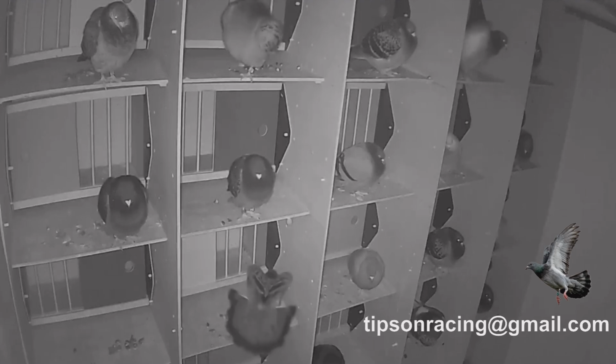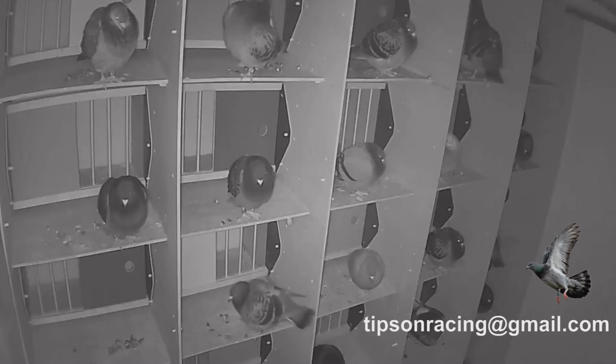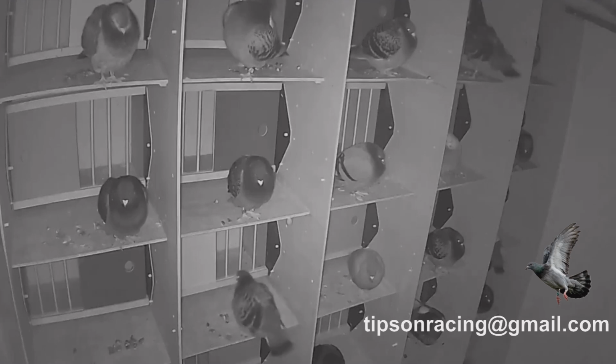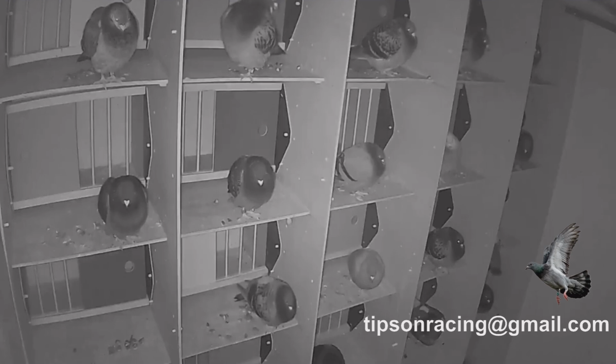B. Loft preparation. 1. Clean loft. Ensure that the loft is clean and tidy. 2. Fresh water and feed. Provide fresh water and feed for the returning birds. 3. Quiet environment. Maintain a quiet and calm environment in the loft. C. Waiting for the birds. 1. Patience. Be patient and wait for the birds to return. 2. Observation. Observe the birds as they return. 3. Record arrival times. Record the arrival times of each bird.